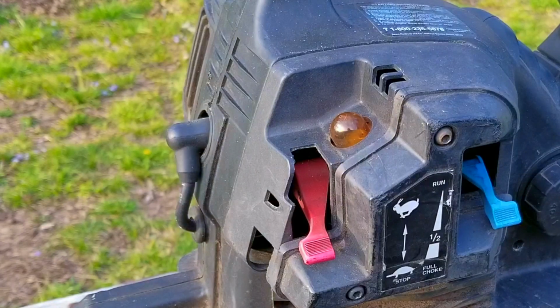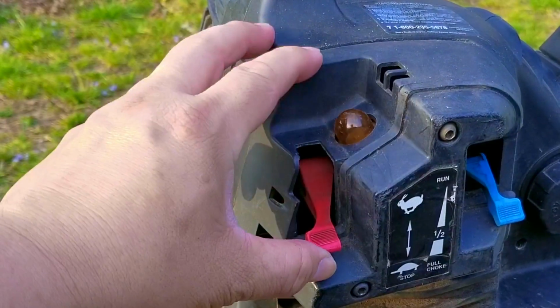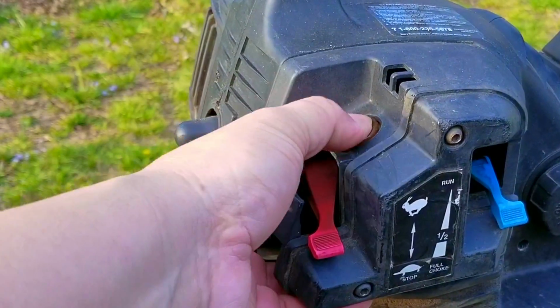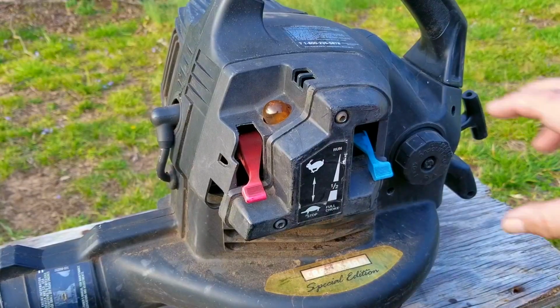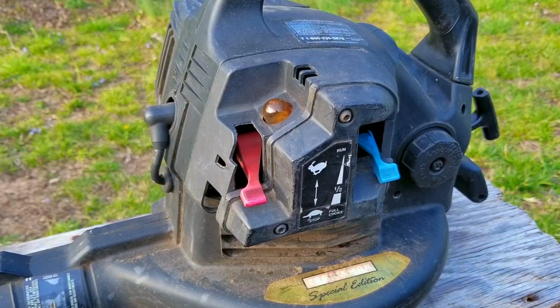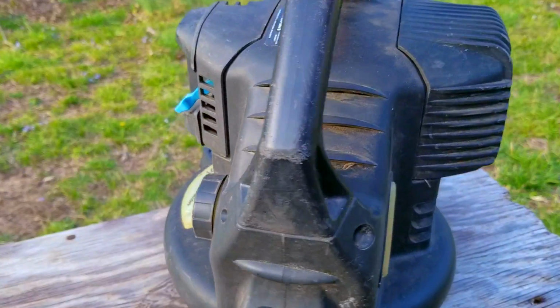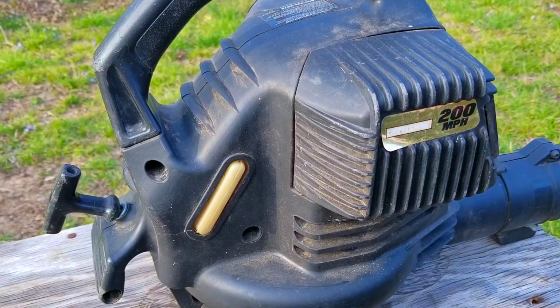In today's video, we're going to look at this Craftsman leaf blower. Now this one I found for free using a website where people give away items just like this one. Now I've already made a video about this leaf blower, and if you want to see that video, there should be a link to it at the top of the screen or at the end of the video. And I'm just going to use the video as a background while I talk about this very special leaf blower.